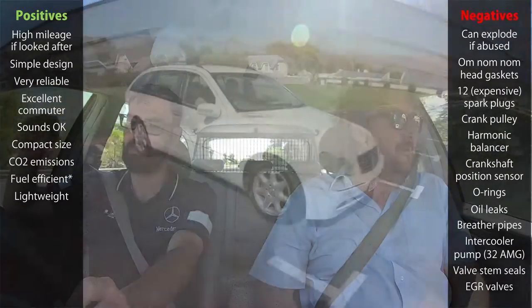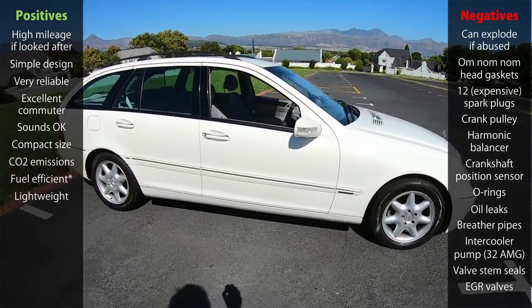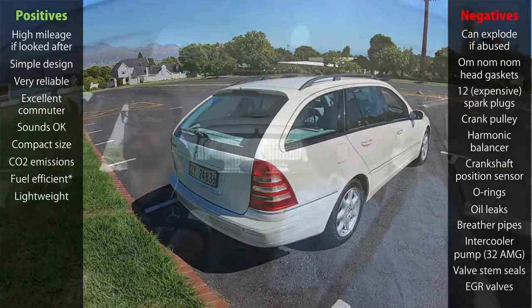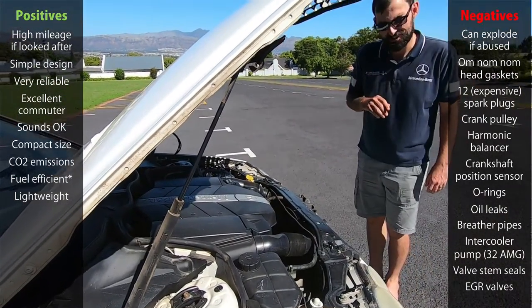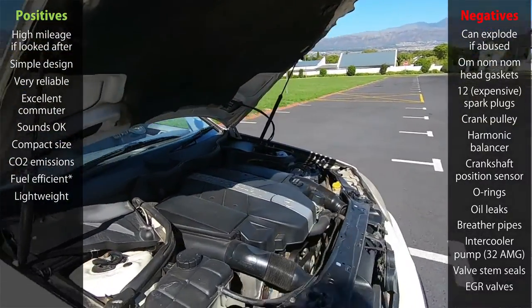So this one has 300,000 kilometers. It drives really, really well. It's been well maintained. In nice condition. Very, very nice condition. And what surprised me, because I've always been slightly afraid of the 2.6, because of all the nightmare stories.